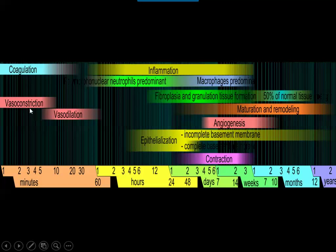So there's vasoconstriction and all sorts of factors come out, and there's a clot in the wound, and then things dilate. And then you have an inflammatory process that lasts usually a couple days. In an inflammatory process, there are PMNs and macrophages. And then over the course of 2 or 3 weeks, you get fibroplasia. The fibroblasts grow, proliferate, come to the wound, and then start laying down collagen.